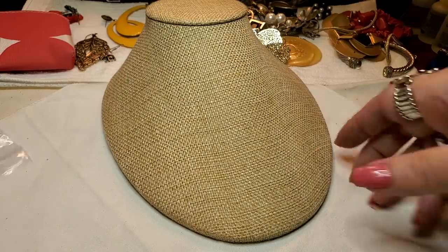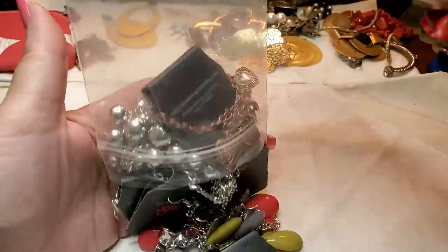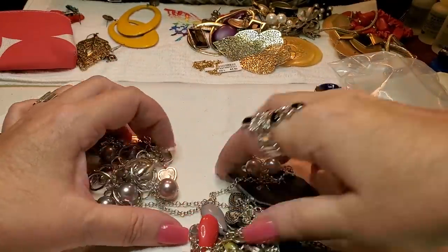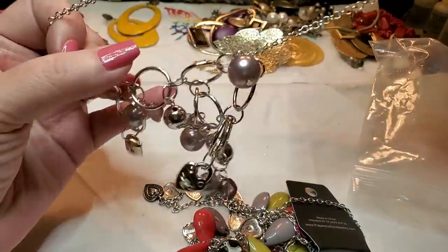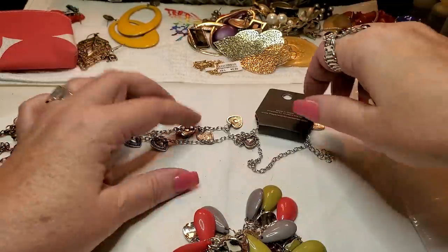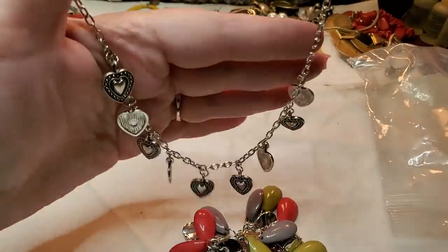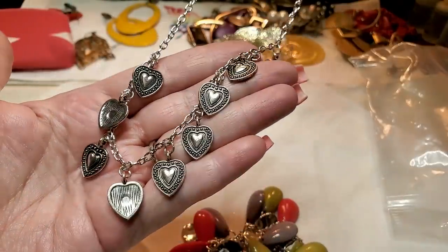Okay. We have another bag. Let's see what's in this bag. It looks like more Paparazzi stuff. Probably just doubles of the stuff we already have. Yeah, so there's another one of these necklaces and earrings. And we have another one of these necklace and earring sets. Yeah, I'm going to give some of these to my mother-in-law. She likes these. And then this is different. These are hearts. We didn't have this one before. Little heart earrings. That's cute. Oh, the little heart necklace. Pendants on it. That one's nice.